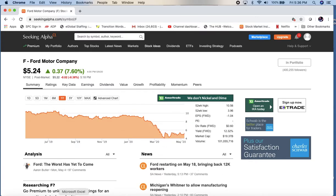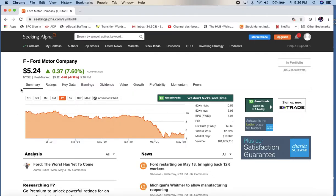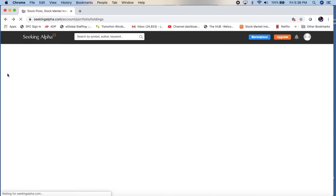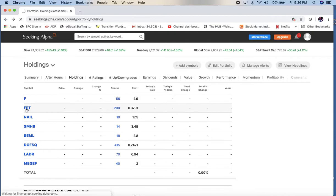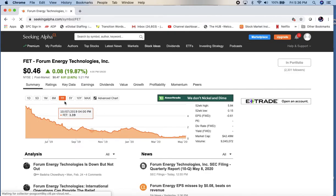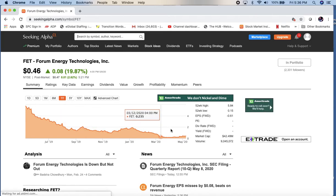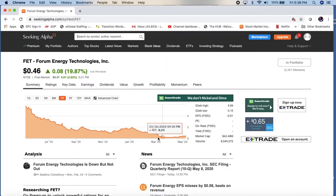So what I did, and I kind of did the same thing. All right, FET. Let's go back and look at FET. How did I come up with the price point for FET? This isn't rocket science. This is just looking at the trend and letting the trend be your friend. I'm looking at a 1 year chart, and let's look back here real quick. So FET, I picked it up at 38 cents a share. Now look back over here at this trend.